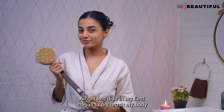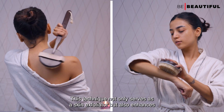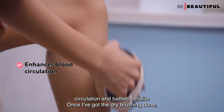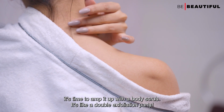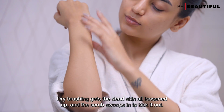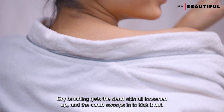Alright, let's dive into my first step, which is to dry brush my body. This technique not only serves as a skin exfoliator but also enhances circulation and battles cellulite. Once I've got the dry brushing done, it's time to amp it up with a body scrub. It's like a double exfoliation party. Dry brushing gets the dead skin cells all loosened up and the scrub swoops in to kick it out.